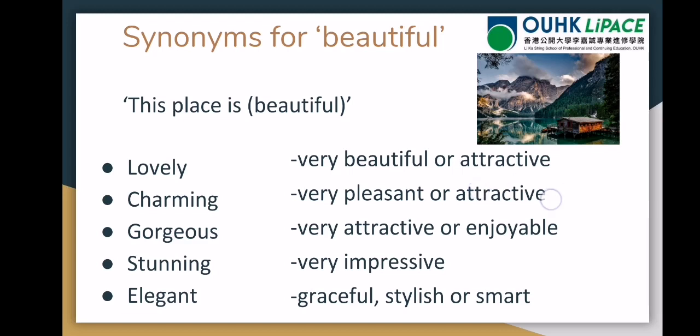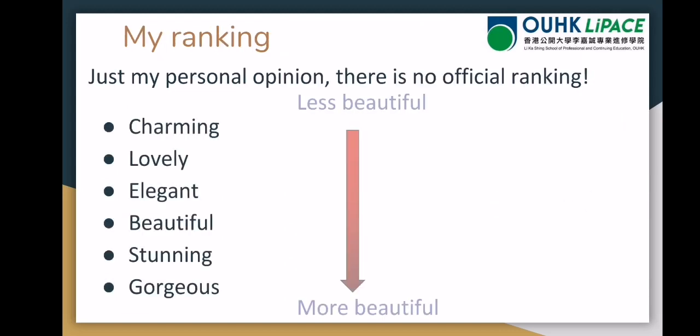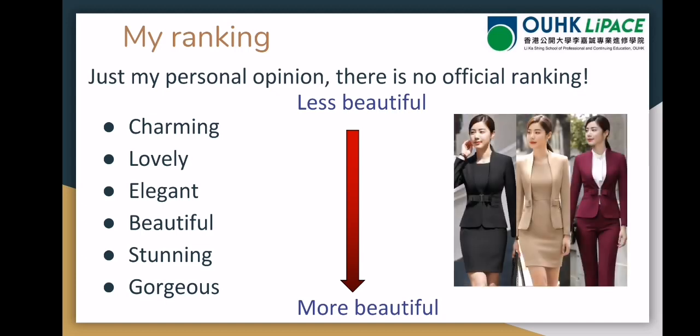So I have my list here of these words in order from what I believe to be the least beautiful to the most beautiful. So all of them mean beautiful. However, I think gorgeous would be the most beautiful, and charming would mean beautiful, but not as much as gorgeous. And here's just an example of something or someone you might describe as elegant. You might say this woman is very elegant, or her clothing is very elegant.